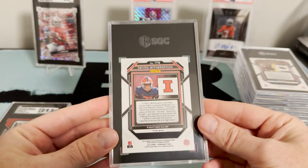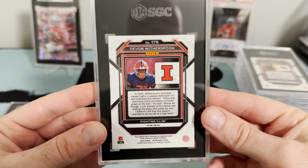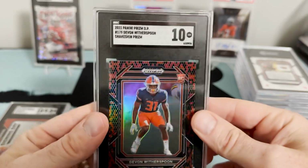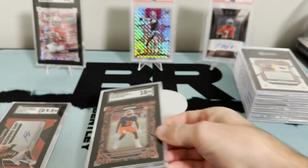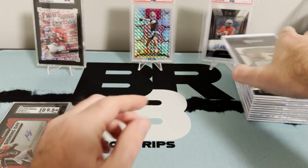So this is a Devin Witherspoon, awesome defensive player for the Seahawks, former Fighting Illini, my alma mater actually. And this is snake skin, so 10. So beautiful card if I recall. I'm excited about that one. Are you gonna keep that one or sell it? I don't know. It's a good question. I might PC that one.